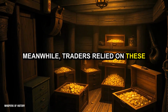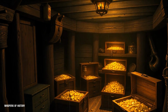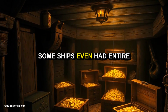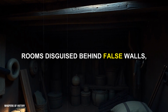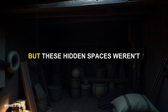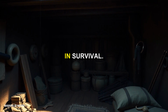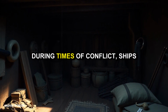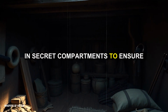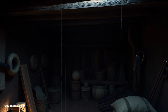Meanwhile, traders relied on these secret compartments to protect valuable cargo like spices, silks, or precious metals from thieves and rival merchants. Some ships even had entire rooms disguised behind false walls, designed to safeguard their most precious goods during long voyages. But these hidden spaces weren't just about smuggling or protection, they also played a role in survival. During times of conflict, ships might conceal weapons or supplies in secret compartments to ensure they had the upper hand in battle or the means to endure a prolonged journey.